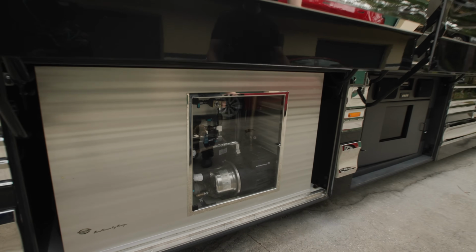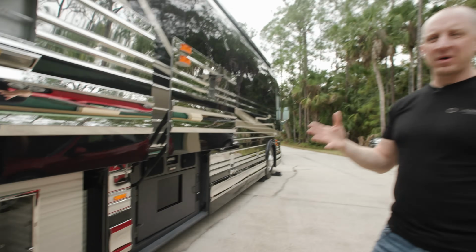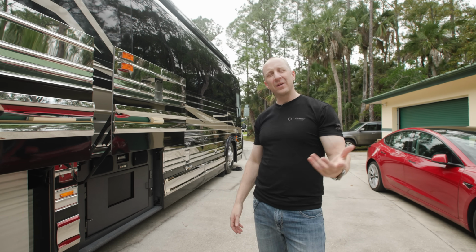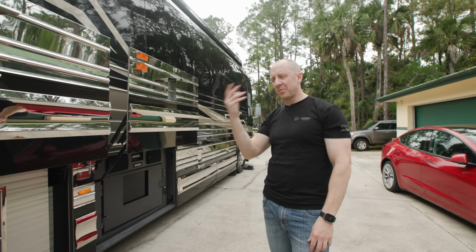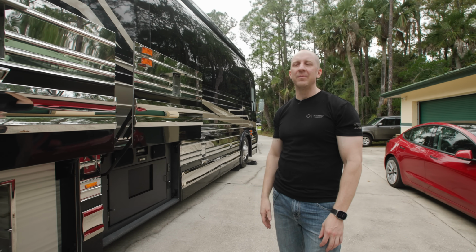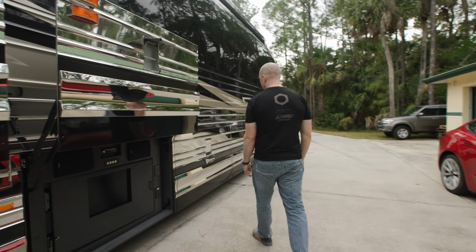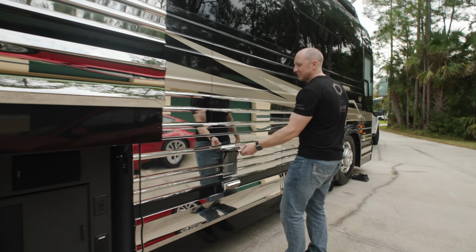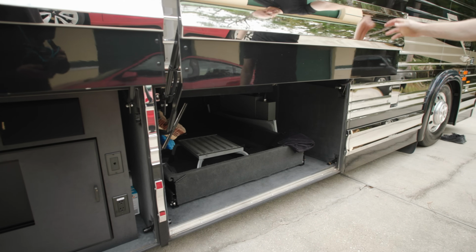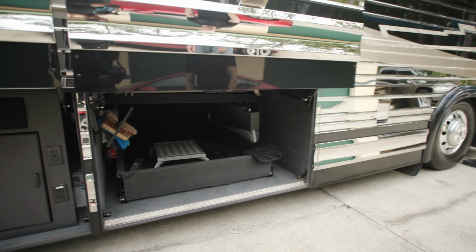But the basement on this, and this is a Marathon coach. So again, the shell comes out of the Prevost factory. It's a bus shell, and it goes to one of the converters. You hire the converter, or you go buy a pre-spec'd or pre-built coach, and the converters do all of the converting to basically a house on wheels. But this particular unit has storage, and plenty of it, but just not quite as much as the other. And so when you look underneath here, you can see that the basement area is not nearly as accessible as it is in the H3 version.